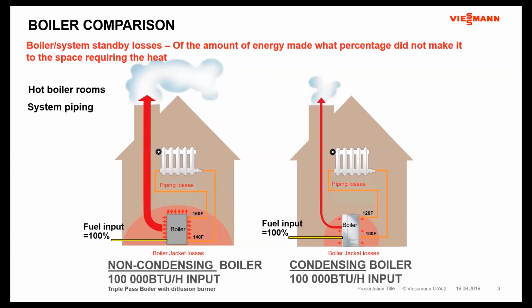System piping: the hotter the water temperature, that supply temperature going out, of course, the more loss going through the piping as we pump that fluid up to the different areas of the building. Is it getting lost in unconditioned spaces, etc.? So those are losses. Draft in your venting: some atmospheric boilers out there, you might have the damper stuck open. It stopped working years ago, so they jammed the damper open. Of course, that's just draft that we're dealing with in there.